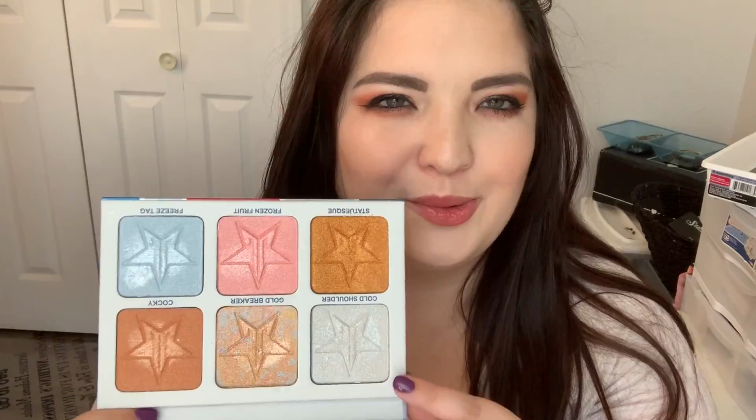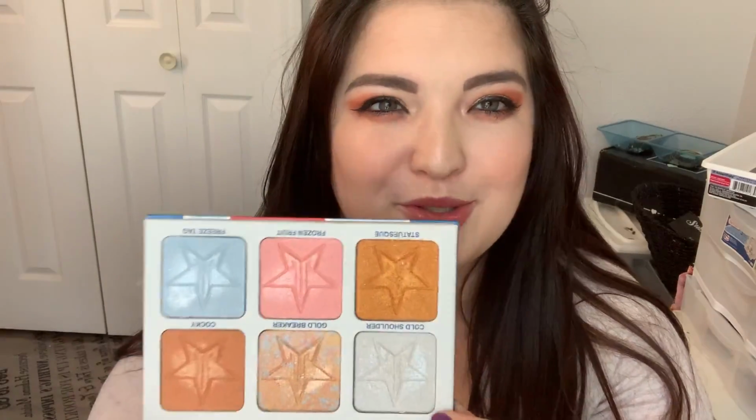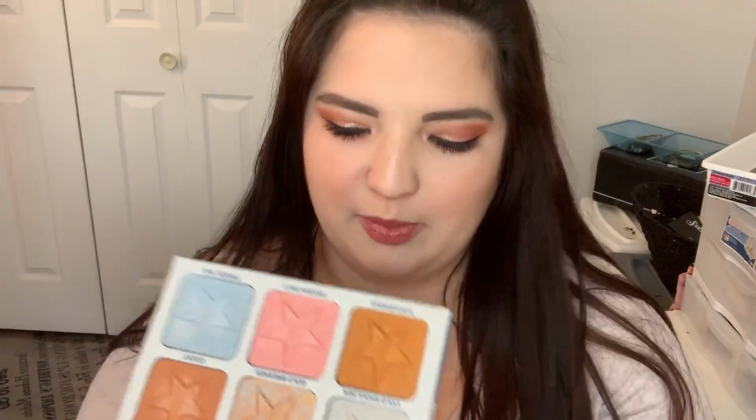More highlights. These are the Jeffree Star palettes. I have Brain Freeze and Platinum Ice. I got these in my Valentine's Day boxes, which tells you how long ago that was, but I've been using these quite a bit. I use Cold Shoulder a lot. And I have used this blue one a couple times too, called Freeze Tag.